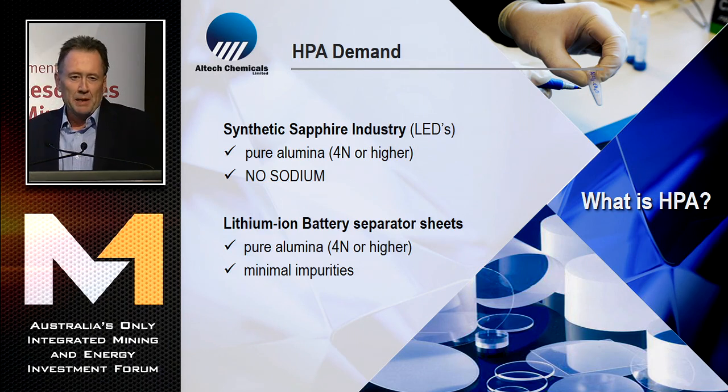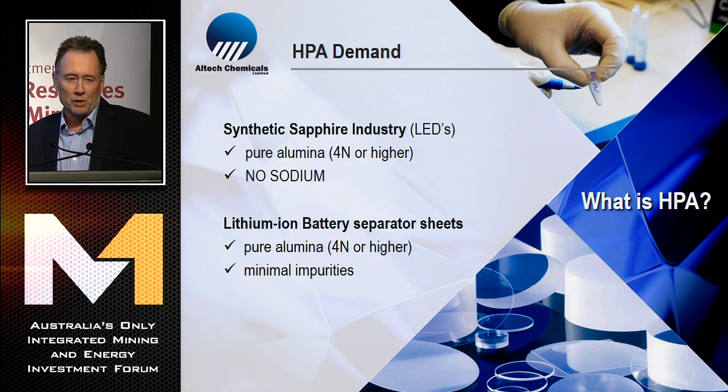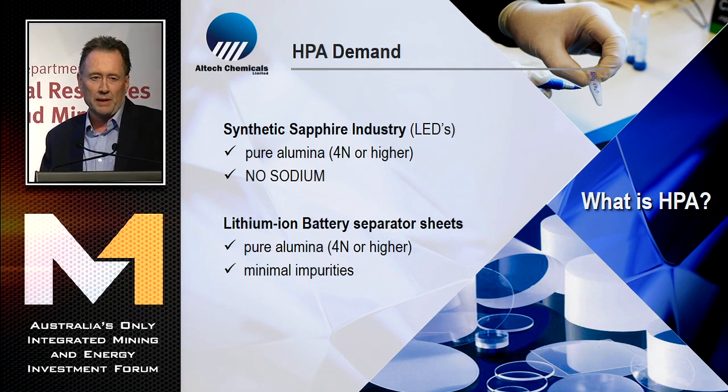The demand for HPA, primarily it's the synthetic sapphire industry, as you saw in the videos, and that's underpinned really by the LED industry. Synthetic sapphire makers demand very pure alumina, and importantly, alumina without any sodium in it. The lithium-ion battery sector is, in the mining vernacular, the blue sky demand for high purity alumina, as we're seeing these manufacturers demand high purity alumina with minimal impurities for use in lithium-ion batteries, and we'll talk a bit more about that in the coming slides.